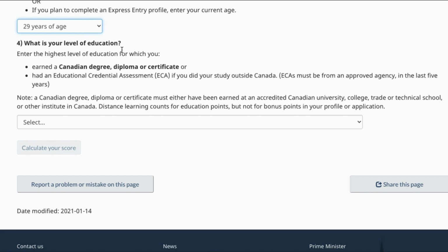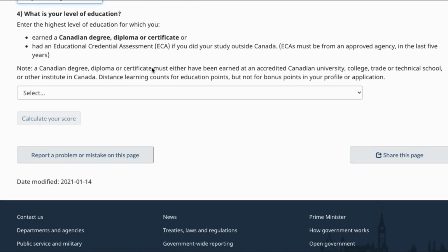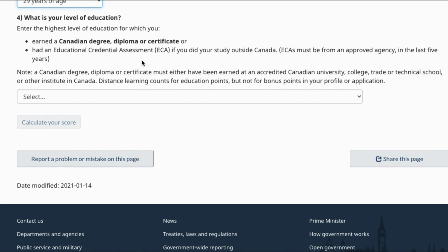And it's asking what is your level of education. Here it says clearly that you need to get your education credential assessment, ECA. ECA is a system that converts your education from your country to the Canadian standard. There are some governing bodies that do this. I think you can find information if you just search on YouTube, and I'll probably make another video later on. But you must do ECA to be able to go forward.